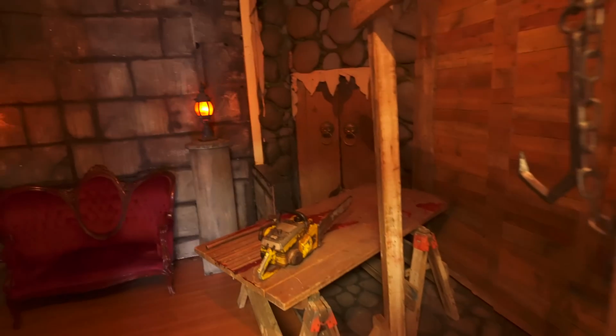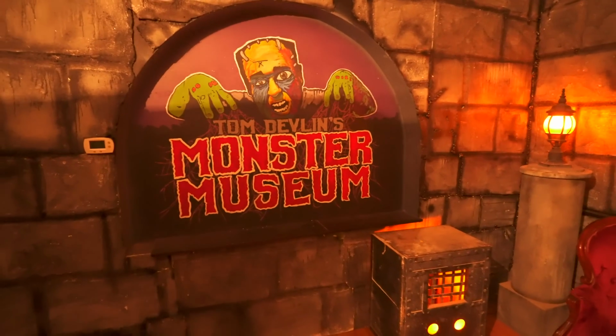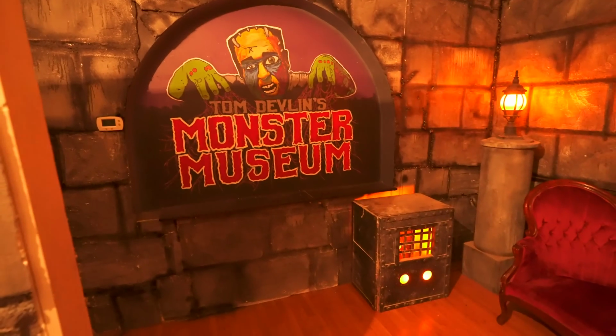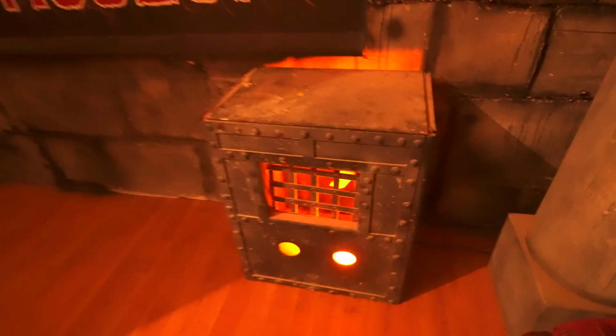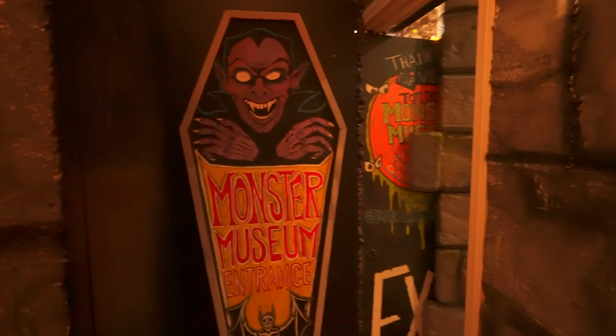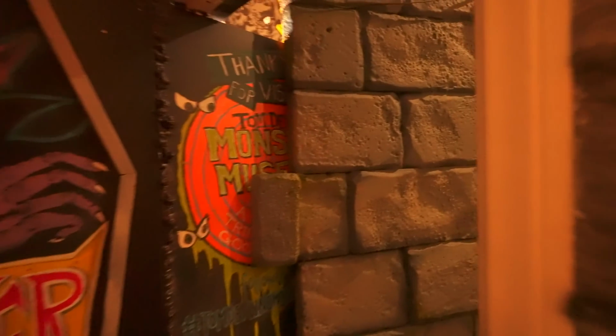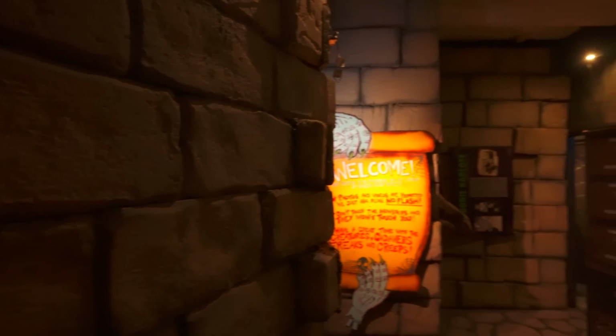Dude, look at this. I don't know if you can tell, but everything is different than it used to be. You enter the museum in a completely different spot. There's a whole different, much darker, creepier dungeon theme going on here. There's effects lighting. But I do love that they keep reusing all these various different doors that have been successive Monster Museum entrances. And check this out.